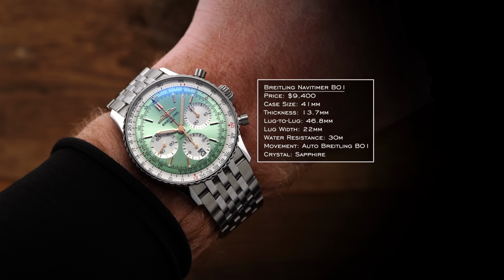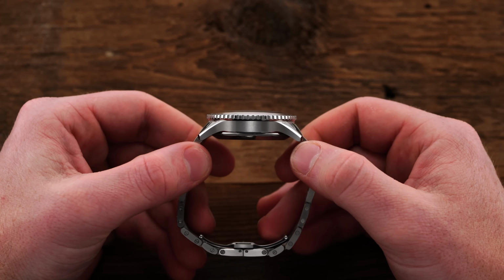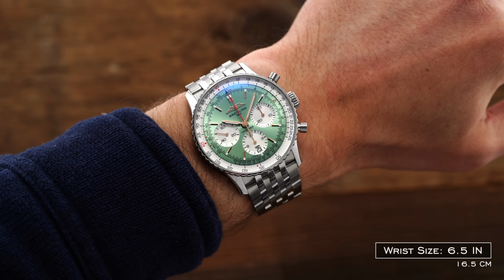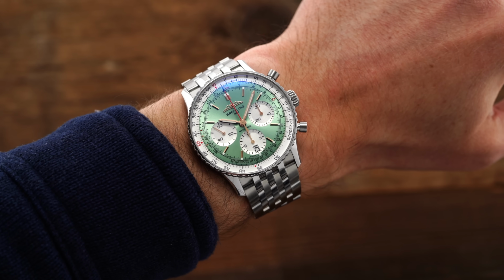Lug to lug comes in at a very wearable 46.8mm with a thickness measuring at a reasonable 13.7mm, especially for an automatic chronograph. When factoring in all of these dimensions, there is no question that this is one of the most wearable Navitimer chronographs out there, wearing like a 40mm on the wrist.